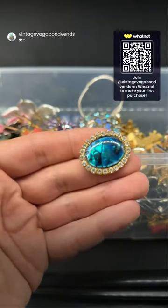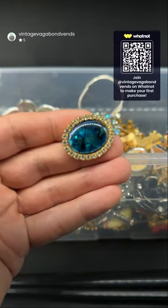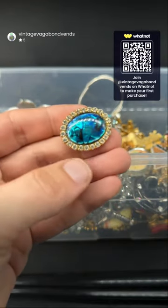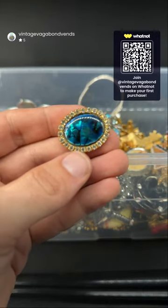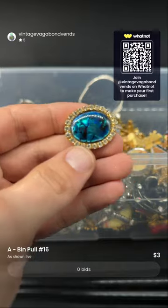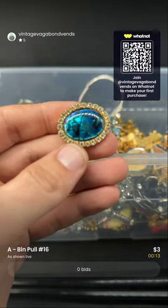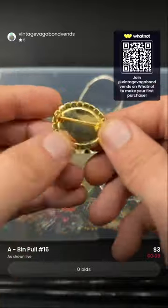Alrighty, I feel the speed of building. We can do it. Allie, welcome in. Not my stuff, welcome in. Whatnot is on some other stuff right now. Let's go. Love to see it. It's gone. All right, we are off and running again. Faux abalone shell, clear rhinestones.